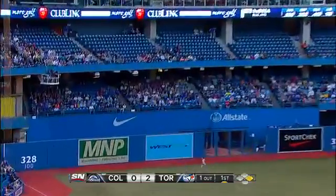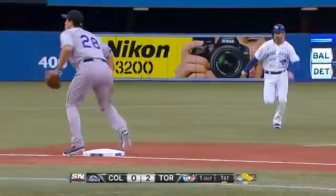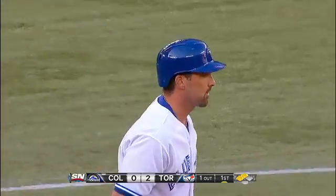Mark DeRosa hammers this ball to left off the wall. Lind is headed for third. Gonzalez has a great arm. He beats the throw in there. DeRosa hammers a double off the wall down the left field line, and the Blue Jays are all over Jeff Francis here in the first.